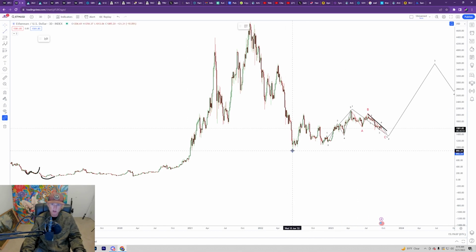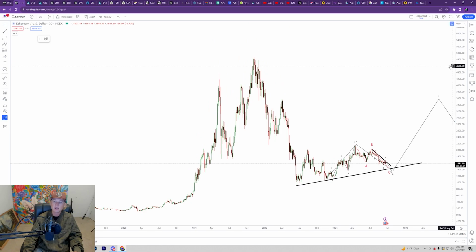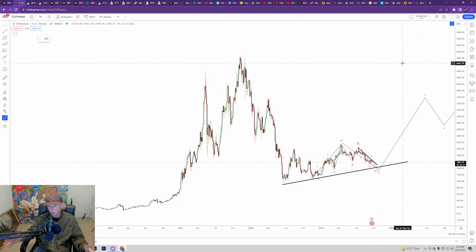All we're really going to be watching for is this final retest of ascending support. And once again, 1400 to 1450 is going to be my target. So I hope this gives you guys insight as to what I'm looking at, what I'm watching for. Overall, big picture is still bullish. Even though we see one more lower low, it's just an opportunity to accumulate some more ETH. I'm really looking forward to being able to accumulate more ETH on this dip.